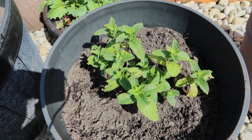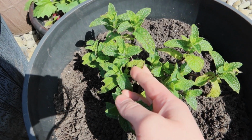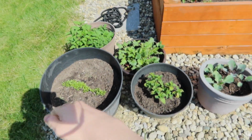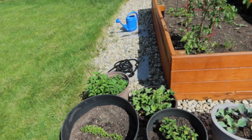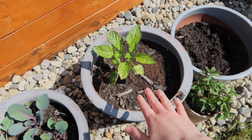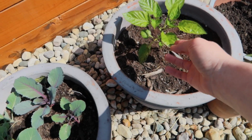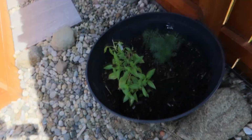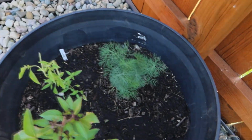I've got mint here, and there's these bunnies that are always in our yard, and I think that is who is eating my mint. Ross and I also talked about putting like a short fence around here instead. Then we've got cabbage. This, I don't remember what it is, to be honest. I think it's a pepper, but I don't remember. We will see. More sage. And then finally, we've got 2 different basils and then some dill.